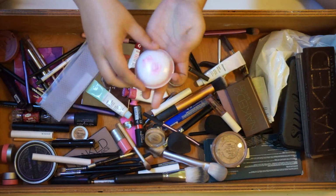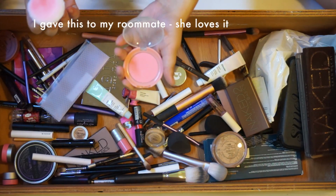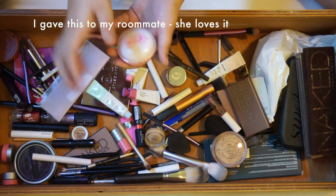This blush is really cute. It's this Etude House one, and the puff's adorable, but I don't really like the formula, and the color is just definitely not me, so this is going to be rehomed.